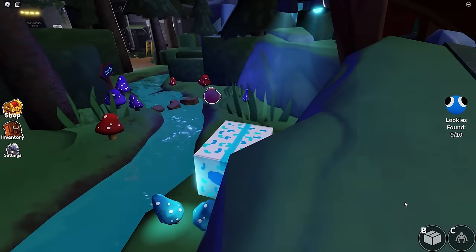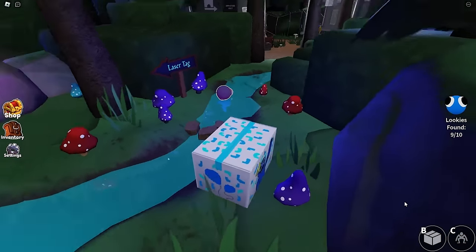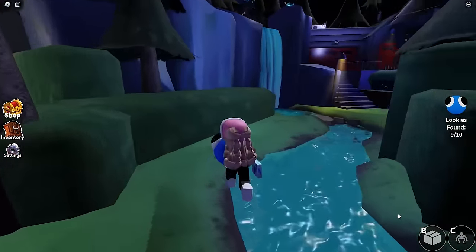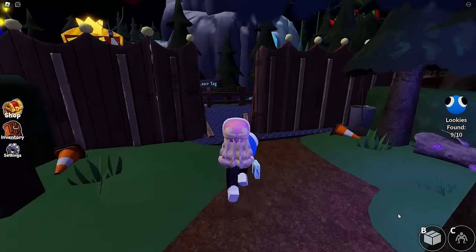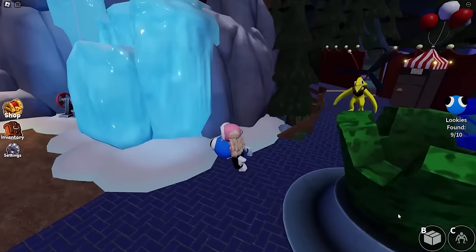I have to go back in the box. Lily, don't get caught by Yellow, because we are very close to our victory in this obby. Now I am going to take that head. Oh, that was very close, but I don't understand why he is here. It's totally bad luck for you, Lily. Just don't miss the lucky head. And also don't get caught by him until you put the head in the laser tag.